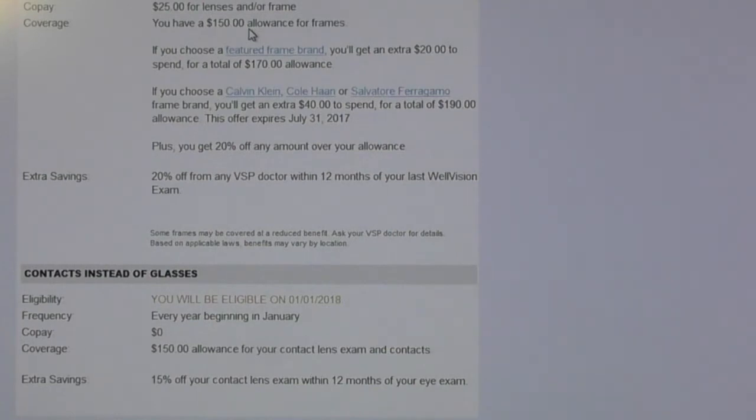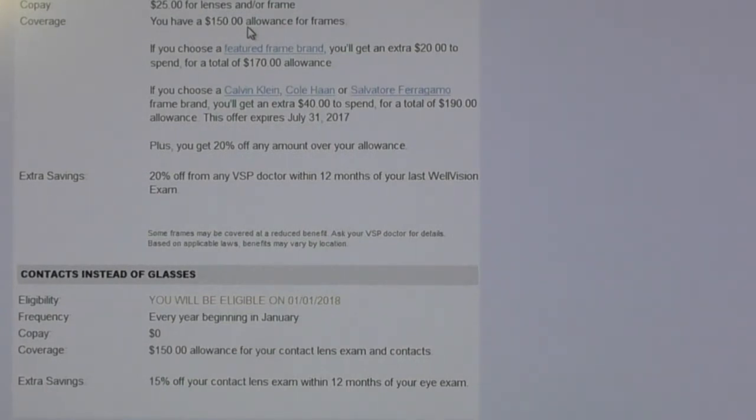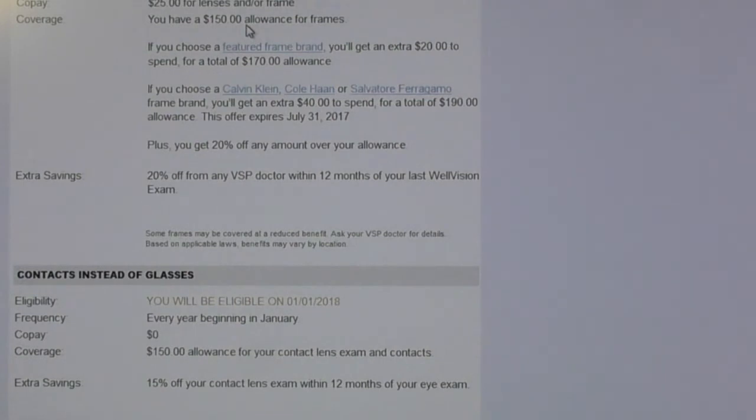So does VSP make sense? Yes, it makes a lot of sense, if you were in a situation like me. Now, if you want to go to Walmart and buy your glasses and it costs you $50 for the 2 pairs of glasses and frames and an eye exam, that's up to you. Some people can do that if they don't have a lot of money and they just want glasses and they don't have a lot of eye problems or eye conditions. Then if that works for you and that fits your budget, great.